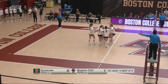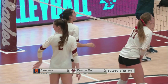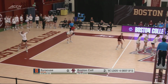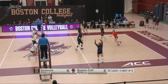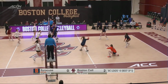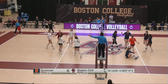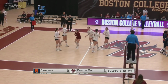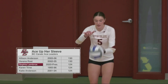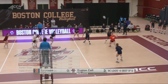Out of the middle, that one sent long by Harris Woody. Well, Lambros looking to get BC off to a quick start. Bird able to fight that one off. Searzant's shot finds Crabtree. Lambros, Schroeder on the angle. Schlichter's there. Burt gives it back to her. Into the net. So Lambros with that ace to start off this set. Moving up the list. Very likely will catch and pass Allison Anderson for the all-time ace lead in Boston College history.